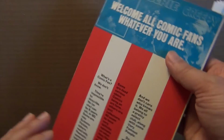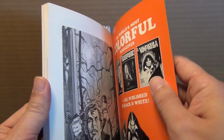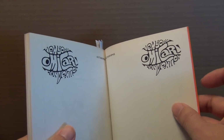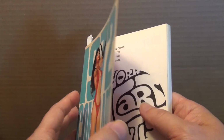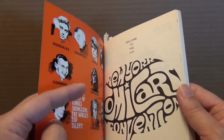But look at how fancy they put together a brochure like this, and many of these early brochures for attendees have spaces for autographs, as you can see right here. And this cool design here is by Steranko.